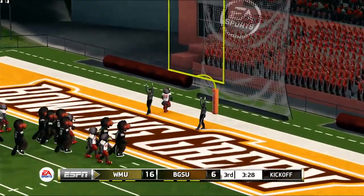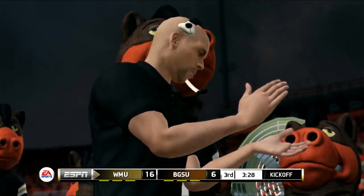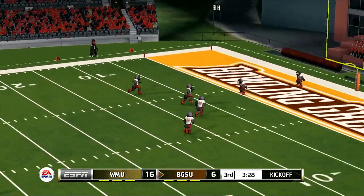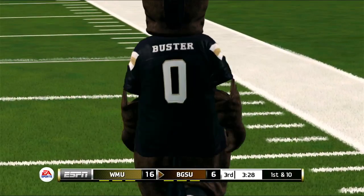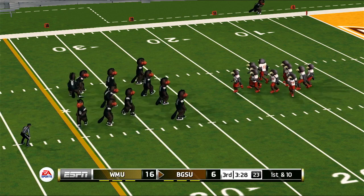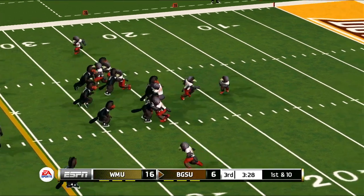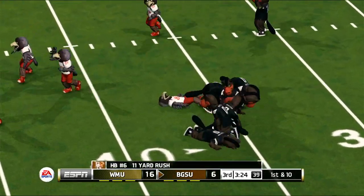He splits the uprights with the extra point. A 7-play, 81-yard drive, and the result, 7 points. Brad, I thought that was a textbook drive. I thought they did a really good job of showing balance, mixing the play calling with the run and the pass, just an overall well-executed touchdown drive. There's got to be some sense of urgency to this offense right now. They don't have the luxury of wasting drives if they want to get back in the game. Makes it out to about the 36.